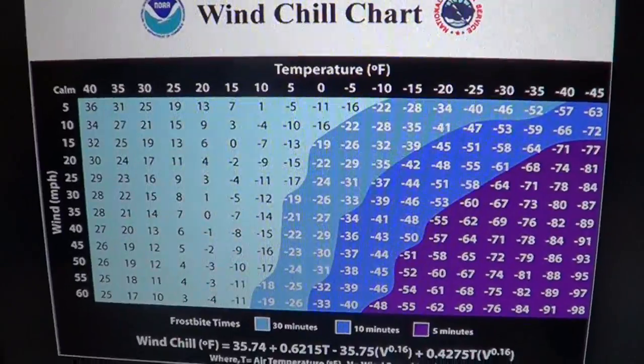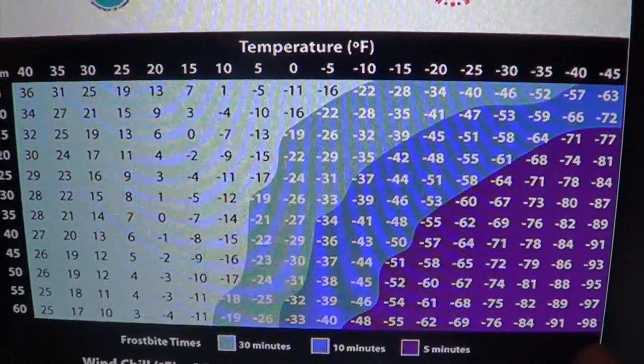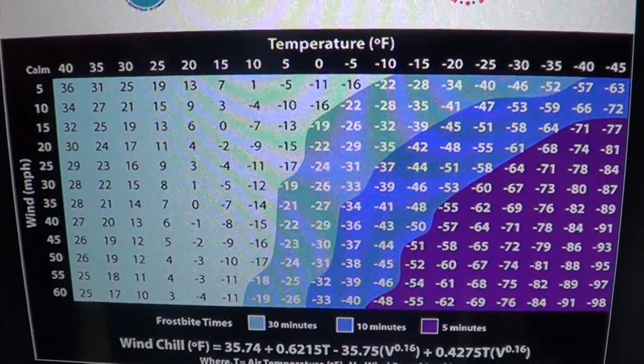And I don't know where this is, maybe in Mount Washington. If it's negative 45 and 60-mile-per-hour winds, you get negative 98 degrees. That's insane. So you get 5 minutes or less before frostbite occurs. You don't even want to be outside.